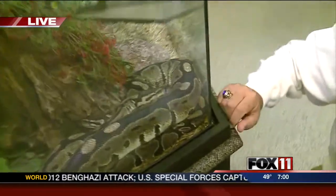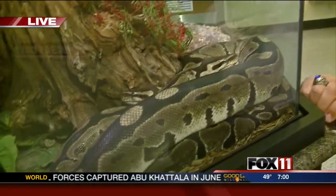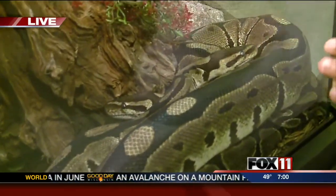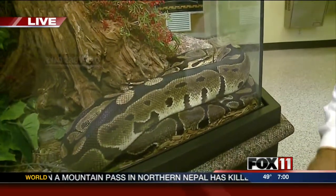Now you can see this one right here is going to be shedding soon. You can see how the eyes are a little bit cloudy, a little milky on this one, and that's a sign that this one is going to shed. Now these guys have teeth. They've got about 100 to 150 teeth, and they're all curved back. You didn't tell me that when you gave it to me to hold. No, I didn't want to scare you.